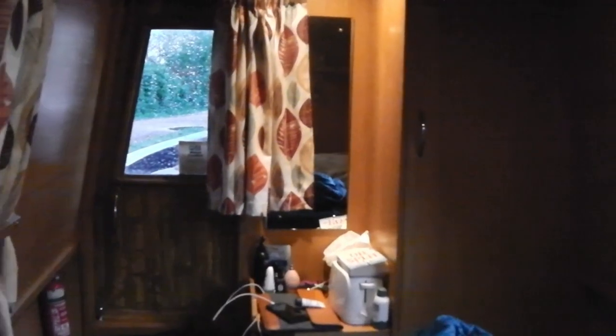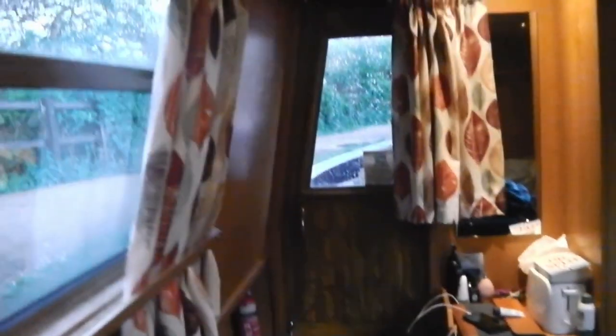You can make it as good or as bad as you like. They are warm and cozy, as I've said. They are fairly comfortable, and you will have a nice holiday in them.